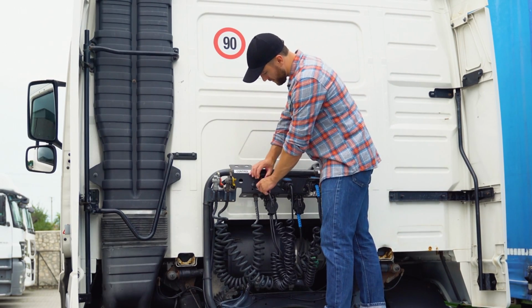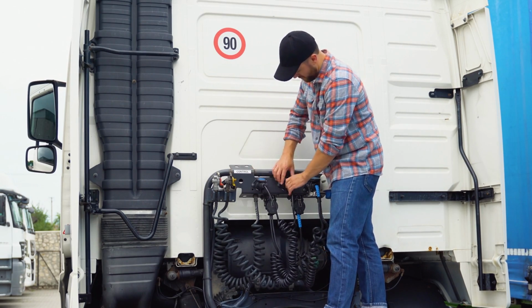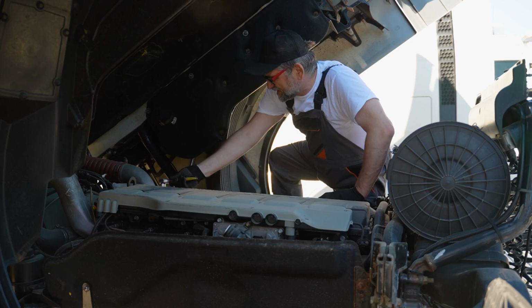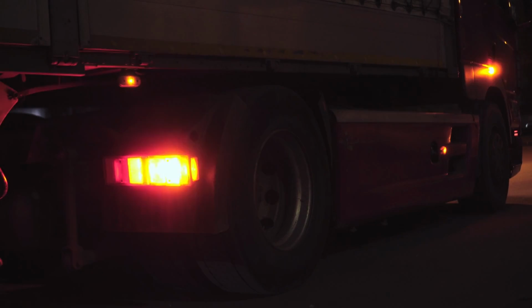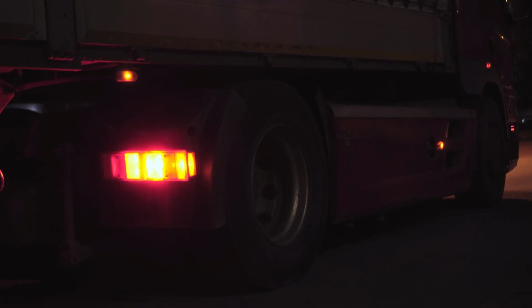The brakes can lose hydraulic pressure, making them weak or even unresponsive when you need them most. Imagine hitting the brake pedal in an emergency, only for it to sink to the floor without slowing you down. That's not just inconvenient, it's life-threatening. For trailer trucks carrying tens of thousands of pounds, this kind of failure could spell disaster on the road.